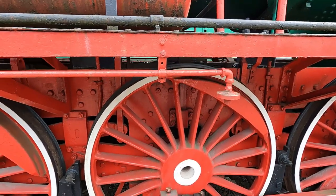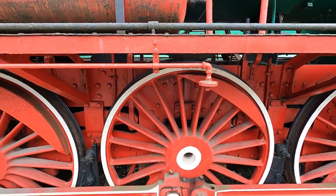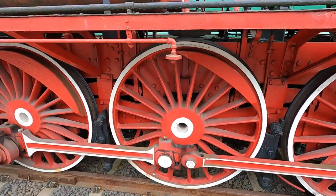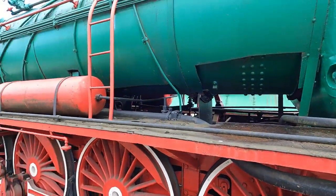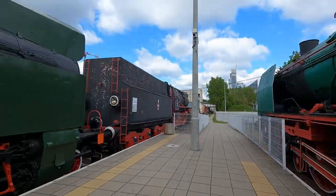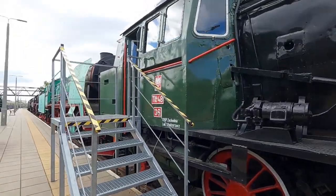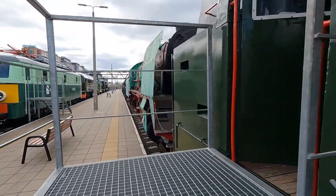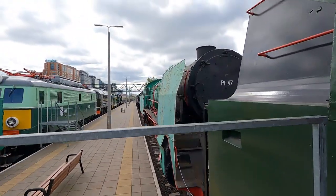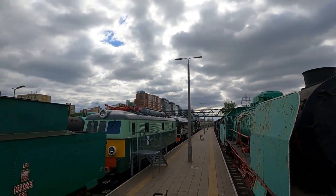Oh my gosh, they must be 5 feet tall. The wheels, 4 to 5 feet tall. Oh, you can go in this one. We gotta go inside here. Look at this. I'm the king of the railway yard.